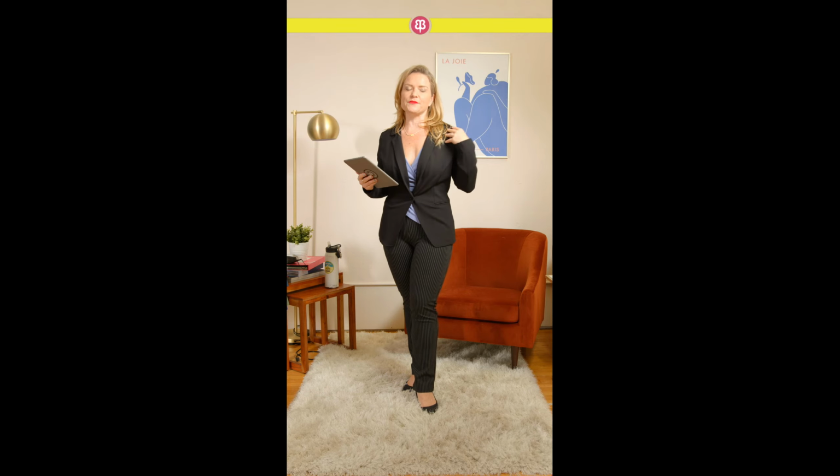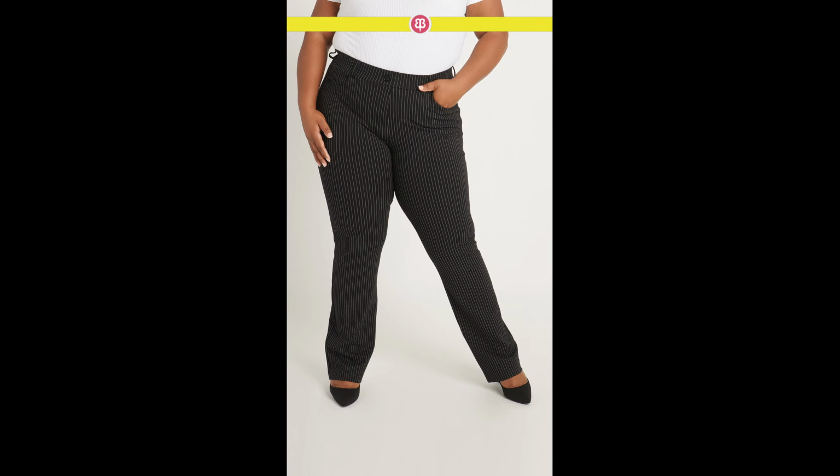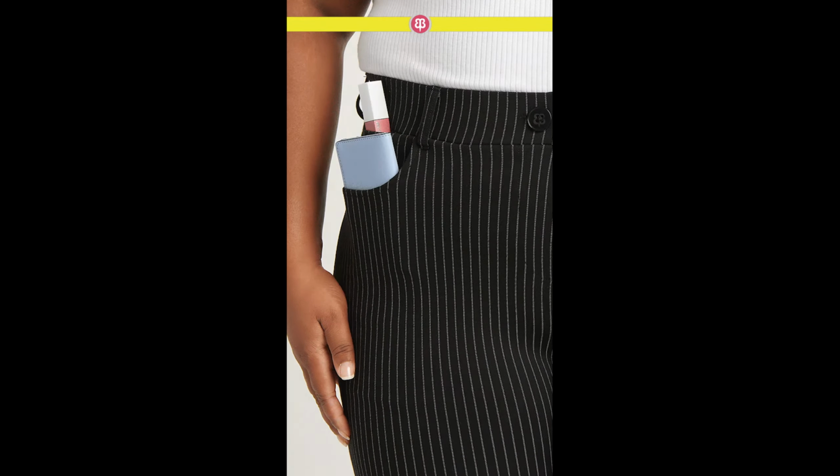It's very exciting that we now have the blazer in sizes up to 3X. We also have these amazing 7-pocket straight leg in the black pinstripe, finally. I don't know about you, but I am a huge fan of black and white. Stripes are my jam, and pockets are certainly my thing. So this is like everything to me. Not gonna lie, I've been looking forward to this.